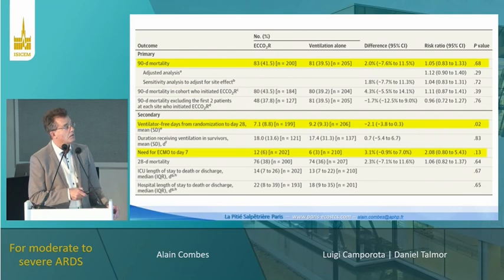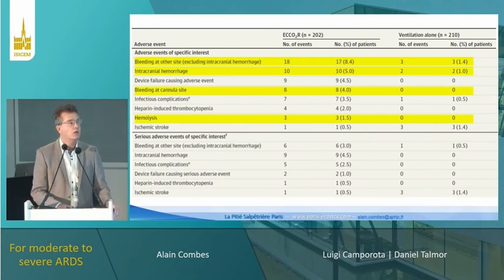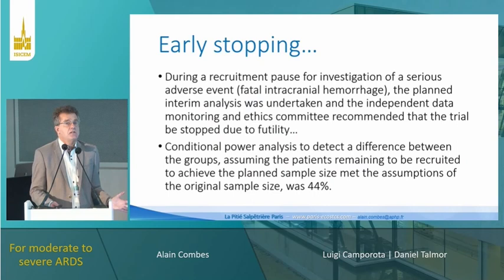There were more ventilator-free days for the control group as compared to the ECCO2R-facilitated ventilation. And the need for ECMO was not significant, but tended to be higher in the ECCO2R group. So it's clearly a negative trial, maybe with a signal for harm. And actually, the signal for harm was clear regarding brain hemorrhage, which was significantly higher in the ECCO2R group, and led to the stopping of the study. So obviously this study has some limitations, but it's the largest performed as of now.